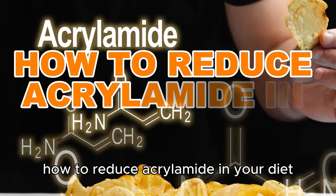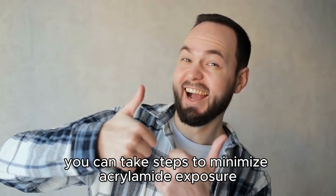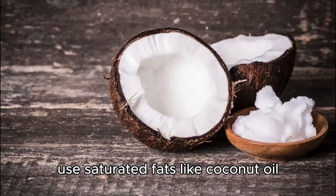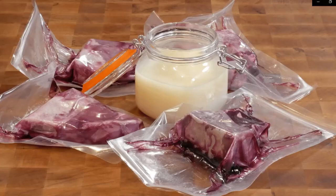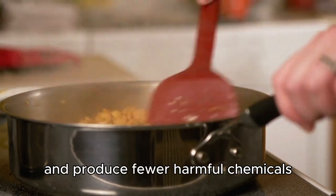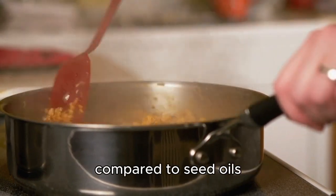How to reduce acrylamide in your diet. The good news: you can take steps to minimize acrylamide exposure. Switch to stable cooking oils. Use saturated fats like coconut oil, butter, or beef tallow for cooking. These fats are more stable at high temperatures and produce fewer harmful chemicals compared to seed oils.